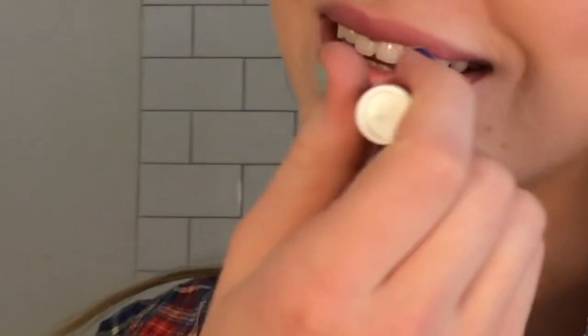LOL. So I literally bought chapstick, what was it, 2 days ago? And I already lost it, but that's why they give you three, just in case you lose it. Update, so I found my chapstick.